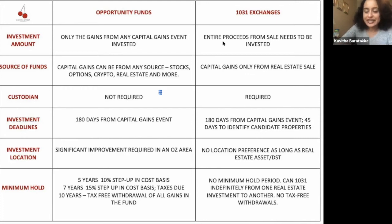In 10 years, any gains that you've made within the fund itself, which does not include the original gains that came in, are tax-free. So let's say I invested 100,000 and in 10 years my 100,000 became 200,000. You still owe taxes on that $85,000 portion, but the 100,000 you made within the fund is tax-free after 10 years. So that's really where opportunity fund investment shines, that it provides that tax-free component in addition to giving you time to pay your taxes and reducing your taxes with the deferrals and the step up in basis.